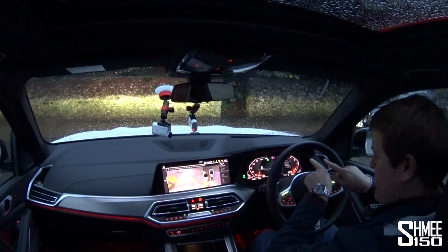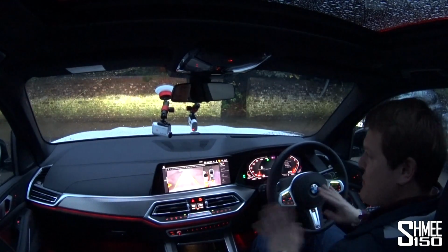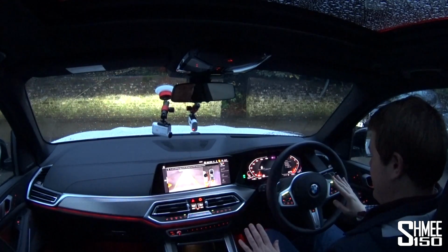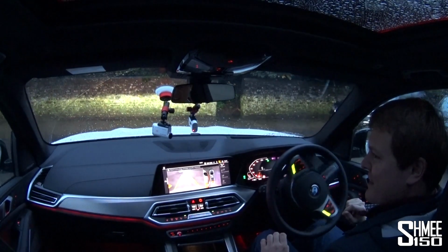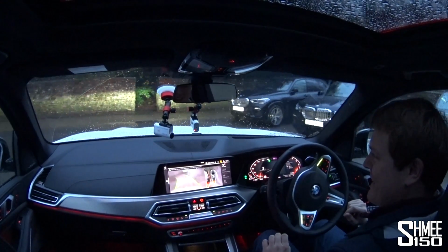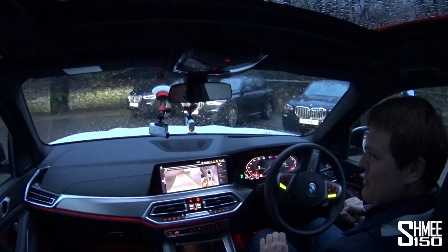So to park, select a space. It automatically turns the lights on, turns on the indicator. Now you don't even need to put it in reverse or anything. This is literally just down to releasing the brake. The car is going to do it all. It's going to steer us into the bay. It needs about the length of the car plus a meter or so.